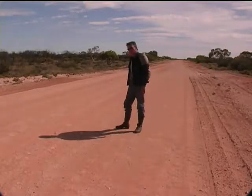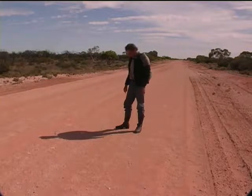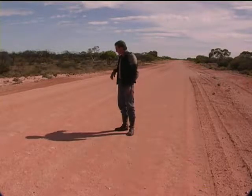Well, they've really sealed a lot of the road now. You can do 80 or 90 k an hour. It's quite hard, but you've got to watch your eye out. You might want to drop down a couple of gears suddenly. There might be a nice big dip.